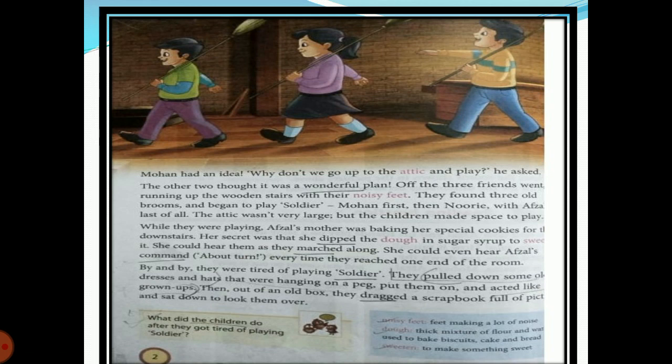Let us understand what was given in this paragraph. Mohan got an idea of playing in an attic. They ran upstairs into the attic. They made some space and found a few brooms and they started playing soldier. They pretended as if they were soldiers and marched down the attic. They walked past here and there.